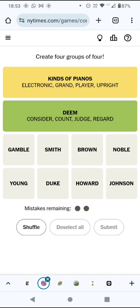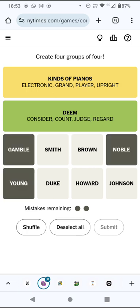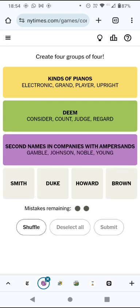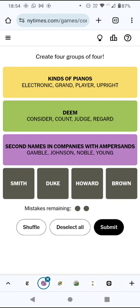Procter and Gamble? Is that even how you spell it? Procter and Gamble, Barnes and Noble, Ernst and Young. Oh, it could be absolutely anything. Johnson and Johnson? Or something else? I don't know, there might be another American shop I'm not aware of. They are just second names in companies with ampersands. I mean, that is a huge mouthful of a group, isn't it? But luckily, I'd heard of enough of those to be able to work it out.